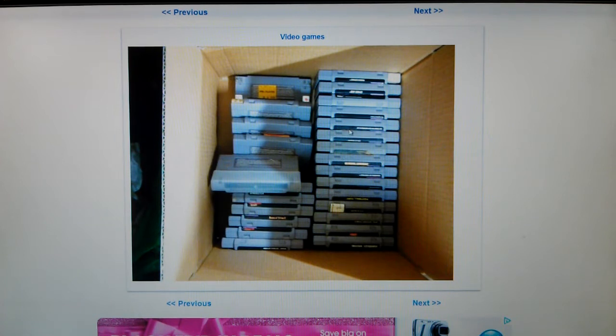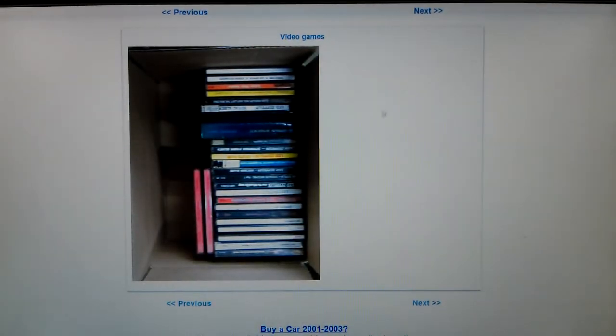Here's a box of Super Nintendo games. I think they might have had more. I'm not sure. I'd have to count them up here. 20, because I won one of the Super NES slots. I'll have to see if that was the one I got or not, but I was kind of impressed because there's a lot of titles I didn't really recognize myself.